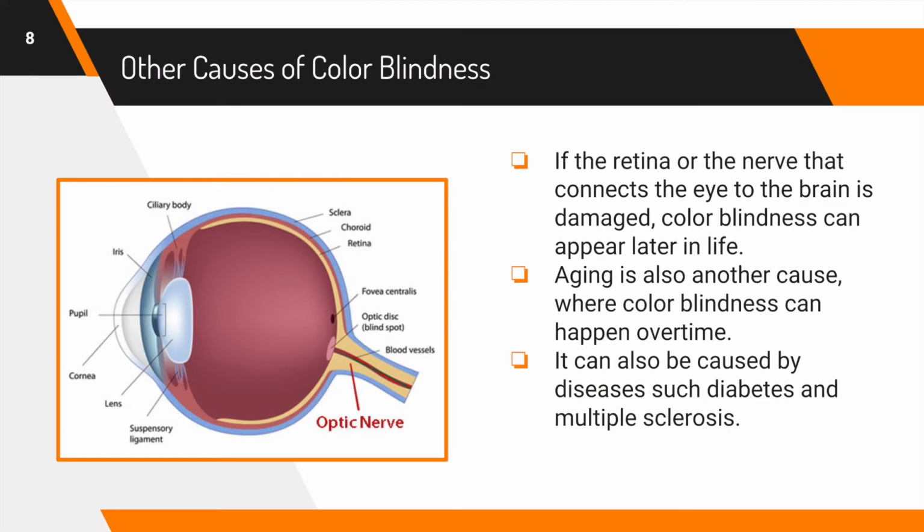There are other ways to get colorblindness than to be born with it. If the retina or the nerve that connects the eye to the brain is damaged, colorblindness can appear later in life. Aging is also another cause, where colorblindness can happen gradually over time. It is also caused by diseases such as diabetes and multiple sclerosis.